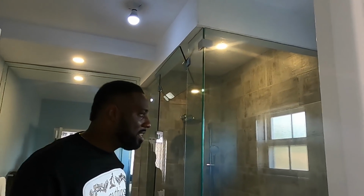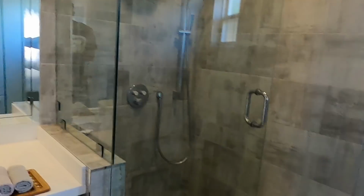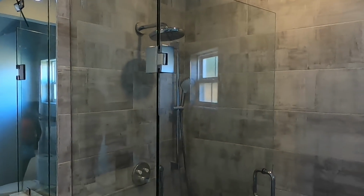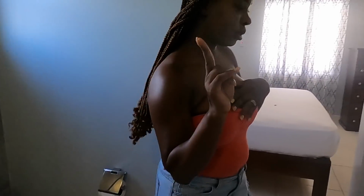So again it gives a nice upscale finish. This tile, the whole shower area is tiled, even the floor tile. So this is bathroom 1. There are actually 2 bathrooms here. So this is bathroom number 1. Let's go to bathroom and room number 2.